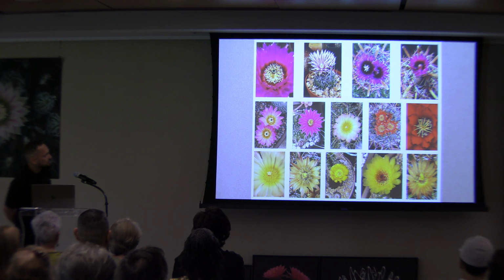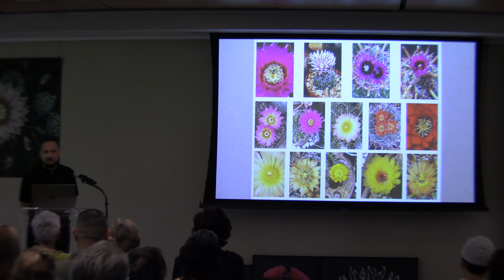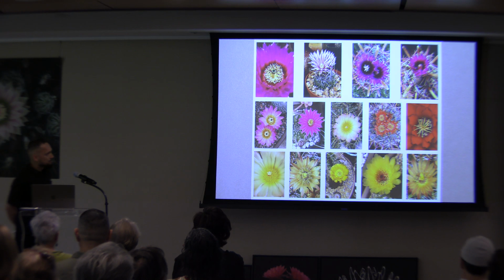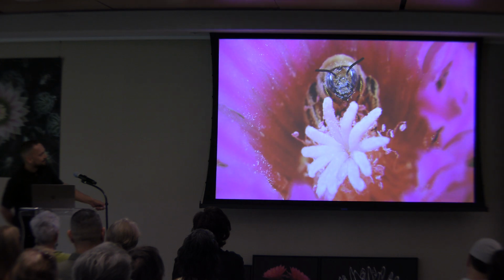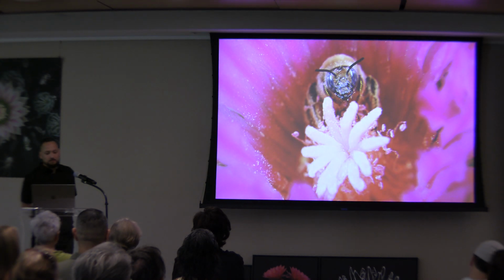This is some of the blooms that were recorded when they were blooming, because some will last like 1 day, 3 days max, and then they'll close. But the blooms are just gorgeous. So, yeah, more flowers, more cacti, as you can see.